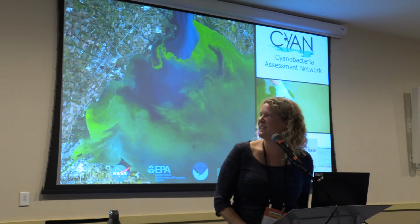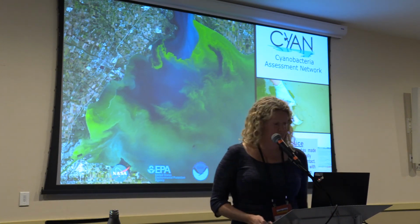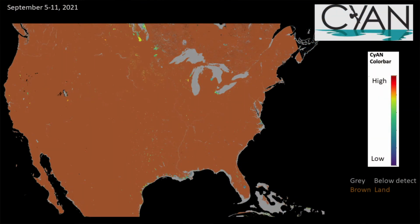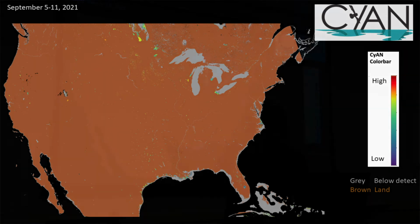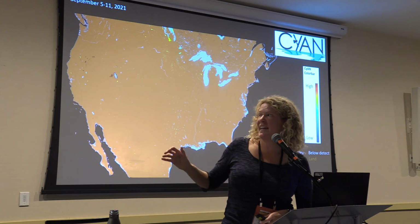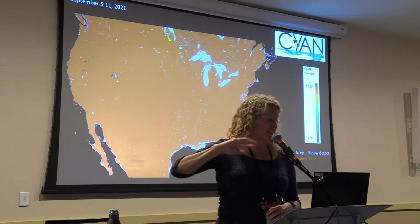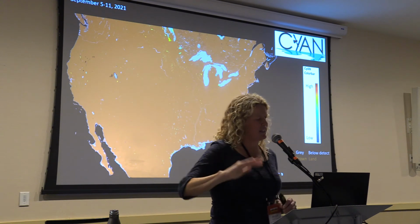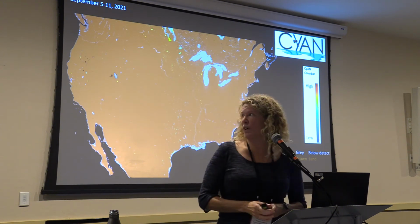What we're providing is, every day or two, I'll zoom in on this so I don't get overwhelmed, a full map of the US which estimates cyanobacteria. All the brown is land, and then you can see all the speckling around, and those are different lakes across the US. There's nearly 3,000 lakes that we can look at. If you see gray, that means we're getting measurements, but it's below a level that we can really detect. So very low level or no cyanobacteria in the water.